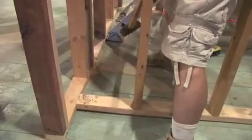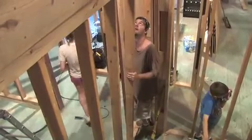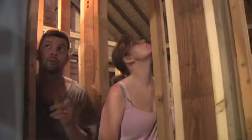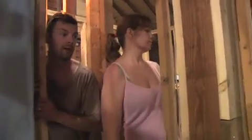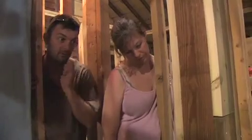But we lose 14 1/4 inches in the study. Give or take, what can you do? I just can't believe how much room was opened up in this bathroom just by moving that wall 14 1/4 inches over.